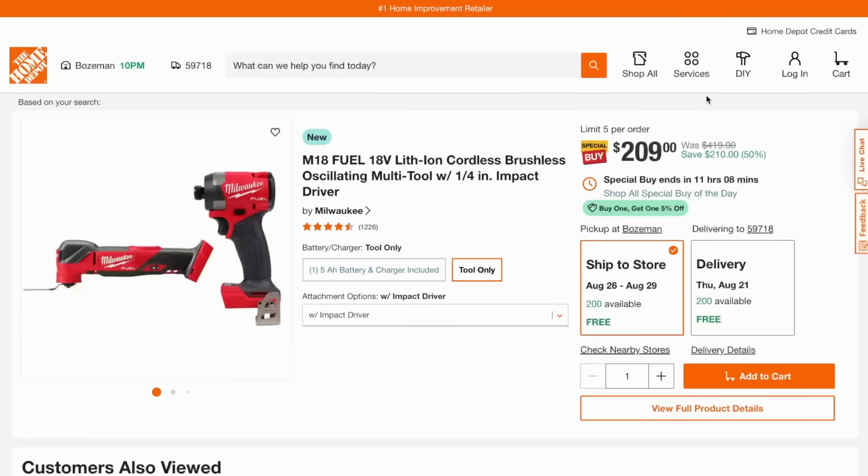Now, over at Big Orange Home Depot, check this out. We got the M18 Fuel Combo. You're getting the 1/4-inch impact driver plus the multi-tool, both Fuel. That means brushless. Both of these, 50% off, coming in for $209. Ends in 11 hours as of filming.